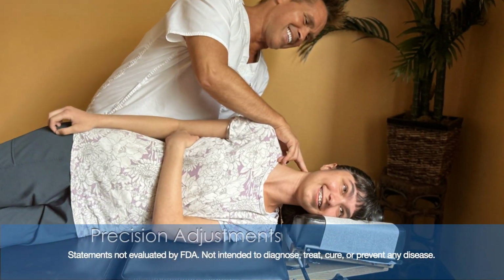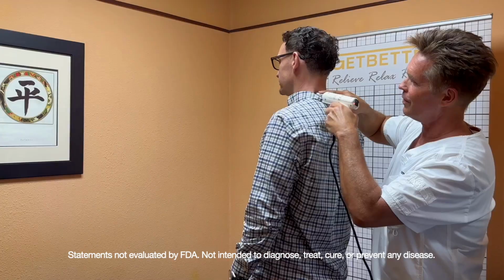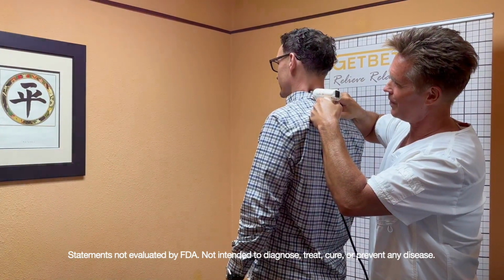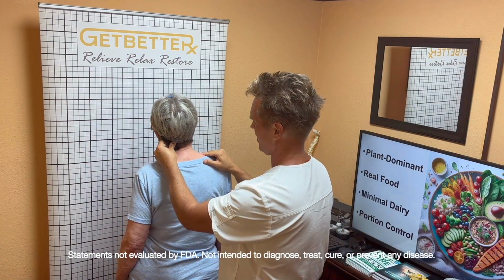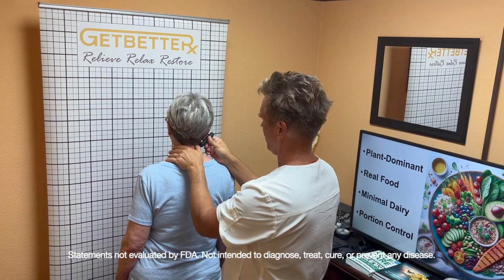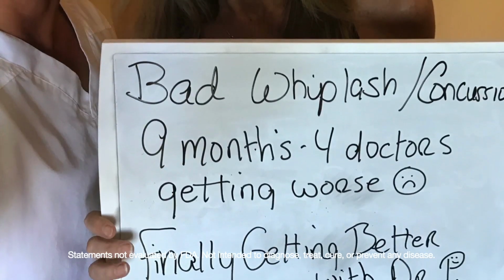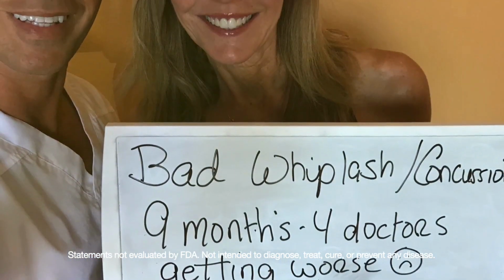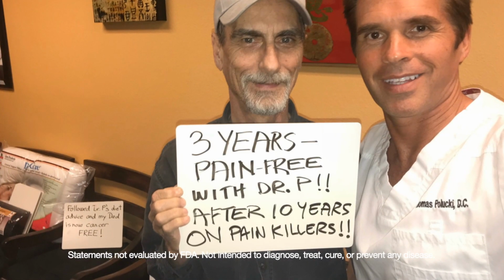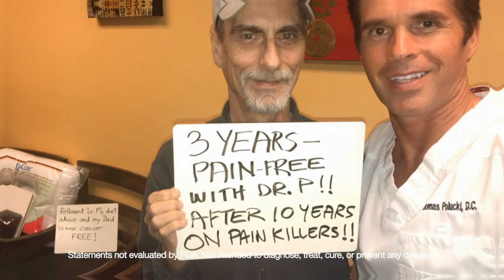Precision adjustments. Our hallmark is precision, low force adjustments. No twisting, no cracking. These subtle techniques, delivered manually or with specialized instruments, are safe for everyone, including pregnant women, kids, and seniors. Don't let the gentleness fool you. These adjustments are highly effective. By targeting the root cause of your problem, we help you achieve long-lasting relief and better quality of life.